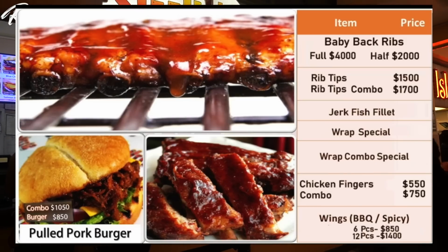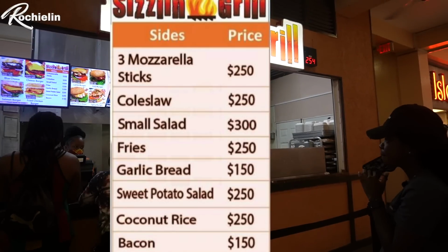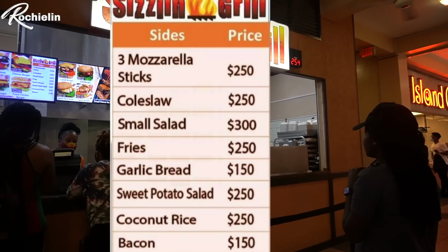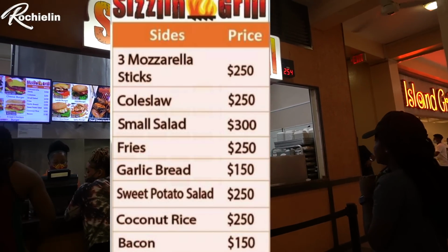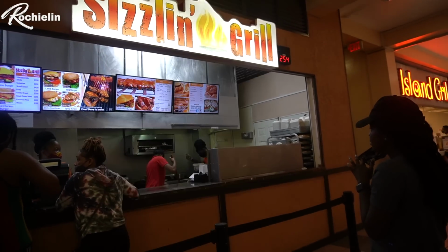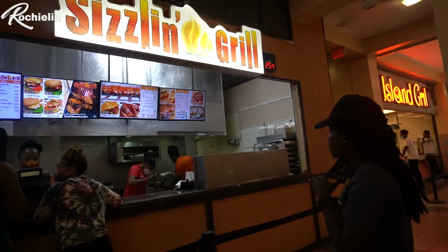I'm seeing sides. They have mozzarella sticks, $350. Salad, garlic bread, coconut rice, $250. Ooh, coconut rice. I'm seeing hot dogs, a grilled turkey hot dog for $250, and a combo for $450. Chicken fingers and fries and combo.